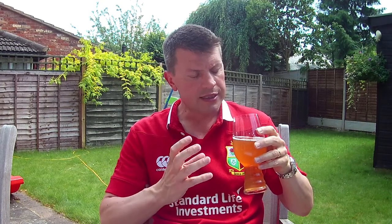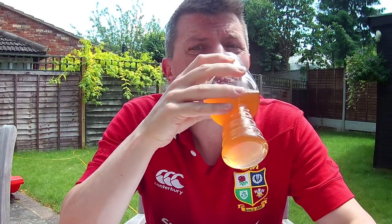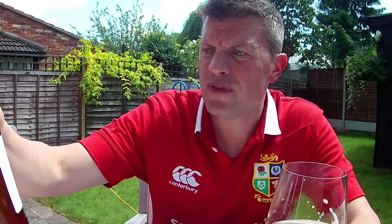I am getting an aroma. It's just certainly not as intense. I mean, very, very intense taste, but the aroma just isn't as intense as the actual flavour, which is lovely. That's what I get. Like I say, good bitterness, a lovely mouthfeel, really good mouthfeel. It tastes fresh. It's good. It's very good.